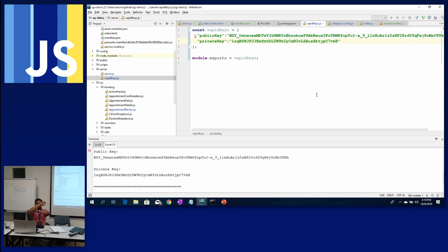That's it. So we have created a private and public key using the web push tool, and then it is there. So we just updated the VAPID keys. We will be using it. The server has to have both the keys, but the server has to give the public key to the client so that the client has the public key, but the server has both the keys, okay?